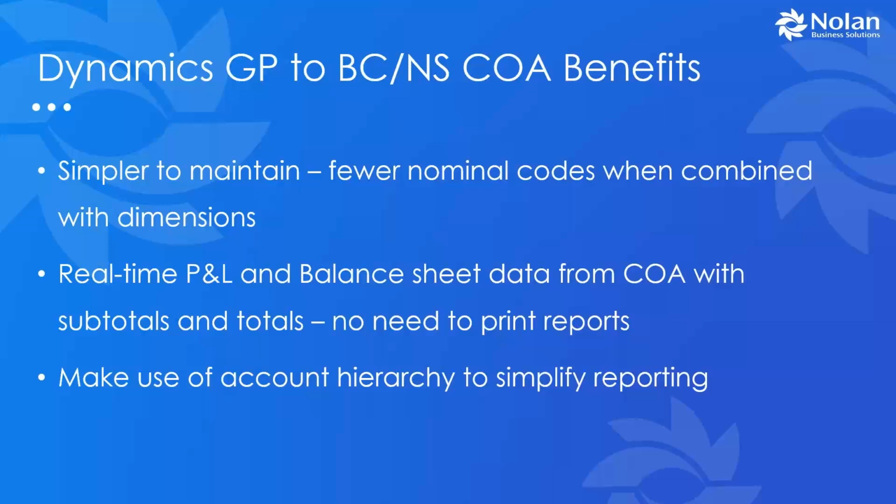Both systems will give you real-time P&L and balance sheet from that chart of accounts, with the subtotals and totaling, and they make use of a hierarchy through all those reporting codes, the chart and the segments, to produce that. So it's just getting that set up and configured in the right way within the system that leads to the reporting that you need.